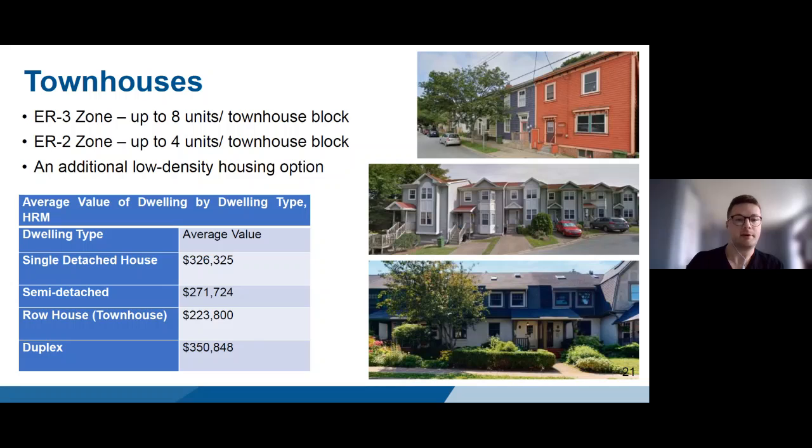Center Plan permits townhomes. As I mentioned before, the draft proposal for the ER areas proposes to permit townhomes in the ER3 and ER2 zones. In the ER3 zone, townhomes are proposed to be permitted up to 8 units in a block. That just means 8 contiguous units in a row. And in the ER2 zone, they're proposed to be permitted up to 4 units in a continuous block or row. They're included in the proposal because they provide an additional low density housing option. The table below is drawn from CMHC housing data from the federal government. It's just showing that in HRM, the average value of row housing, or what we're talking about, basically townhomes, tends to be a little bit less than, or more affordable than other forms of low density housing. And that's just one of the reasons why they're being proposed through the plan.